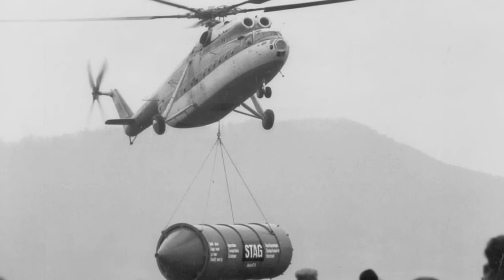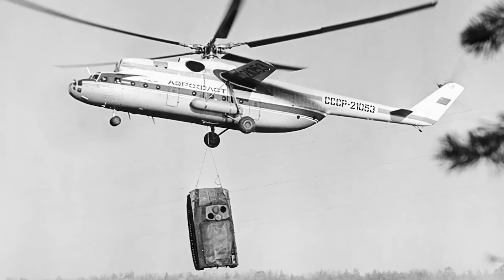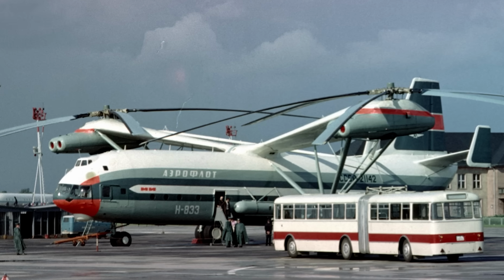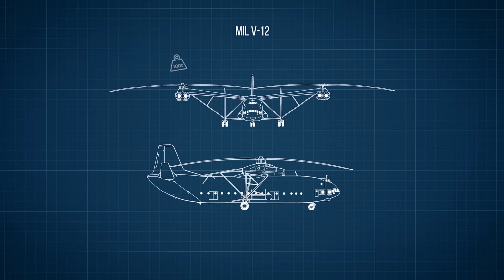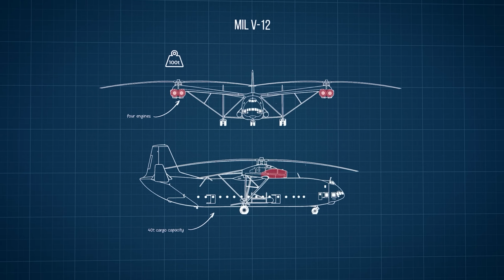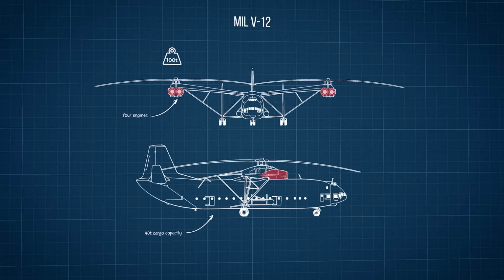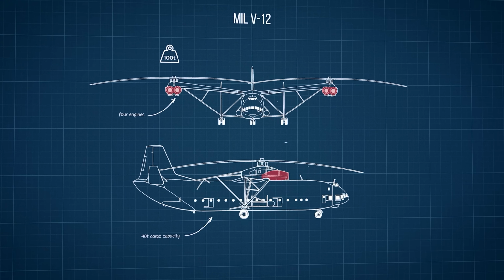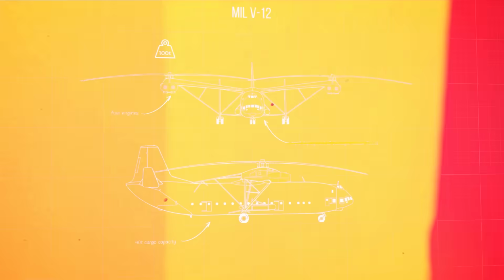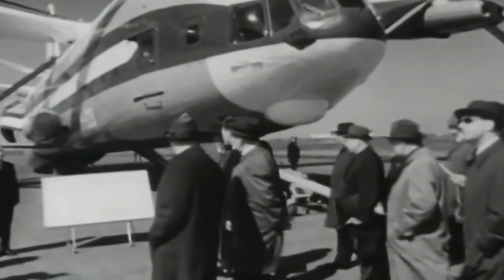But as time went on, missiles were getting bigger, equipment heavier, and requirements for a new helicopter more and more insane. In the late 1960s, Mil went above and beyond with a new experimental heavy lifter, claiming many world records, and shocked the world in 1971 by presenting the Mil V-12 at the Paris Air Show, a 100-ton beast carrying 40 tons of cargo powered by 4 engines, that's something the world had never seen before. But this aircraft never entered service because one of the key requirements, rapid deployment of the strategic nuclear forces of the Soviet Union, just became obsolete, and the Soviet leadership was just, well, we don't need this anymore.